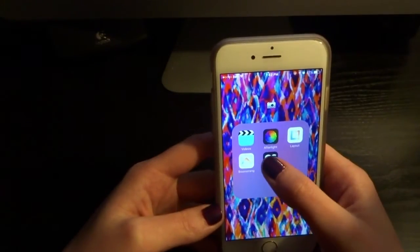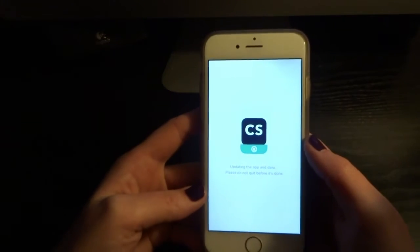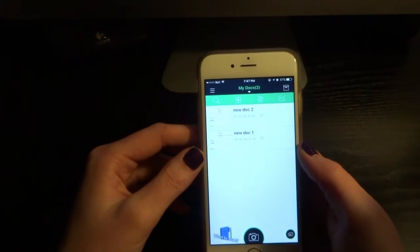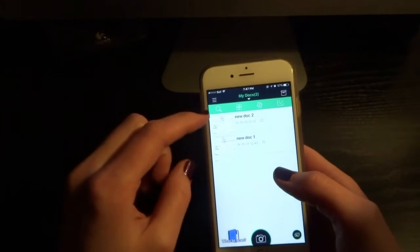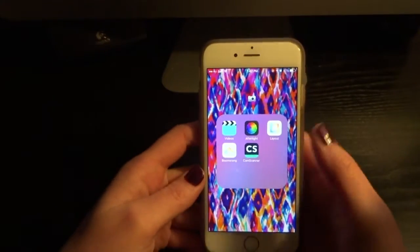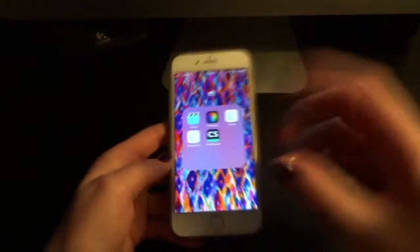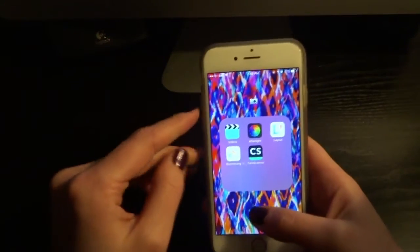And then Cam Scanner is pretty cool. So what you can do with this app is you can take a photo of a document, like a receipt or like an invoice, whatever you want, and then it kind of makes it look as if it were online, like printed. So it just makes it easier to view than to just take a picture of your receipt, which kind of can look not so professional. So it makes it look a little nicer.